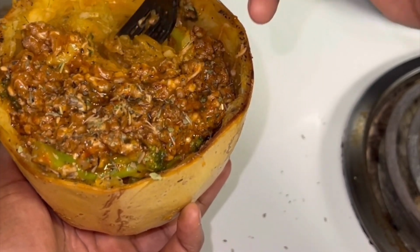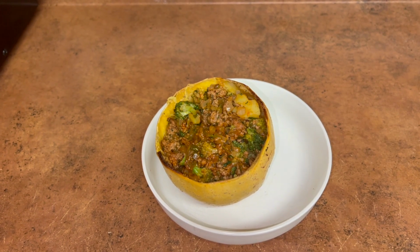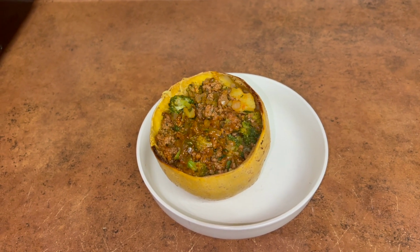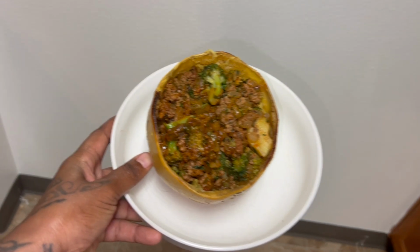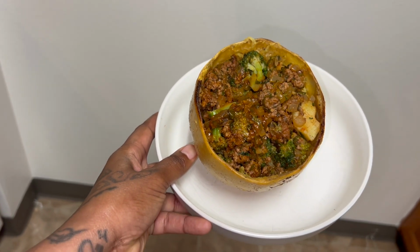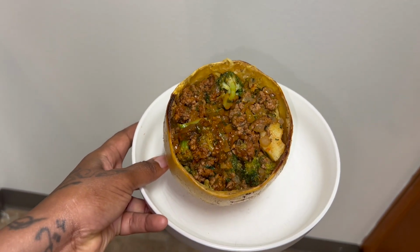This has been one of my favorite go-to meals when it comes to volume eating because I can eat so much of this and not have any guilt because the amount of carbs compared to actual noodles is so much lower. I can honestly say it was just as good as my mom's regular spaghetti, but without the guilt of eating so many carbs.